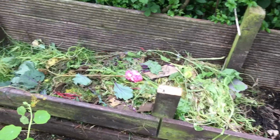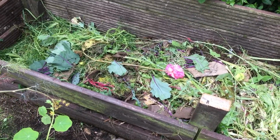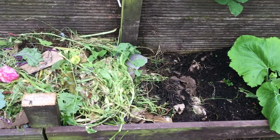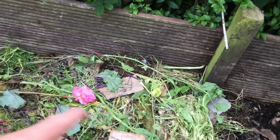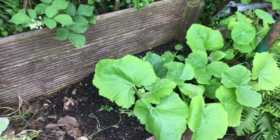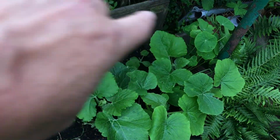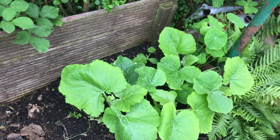This is a small compost bin heap I've created 2 months ago, and the second half over there had some green waste like grass cuttings and stuff like that, like this one. I covered with about 15 centimeters compost and planted some pumpkins and over there nasturtium, so they're not doing too bad. I'll keep an eye on them to see how they perform.